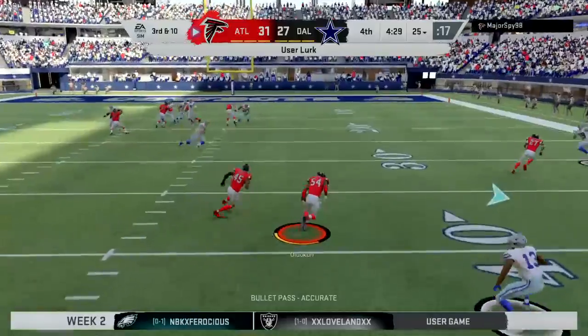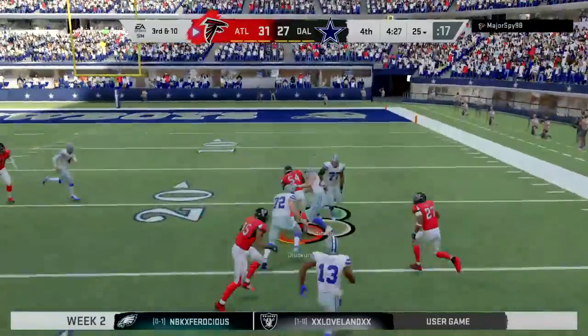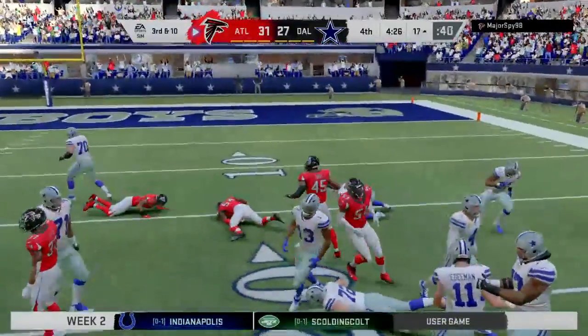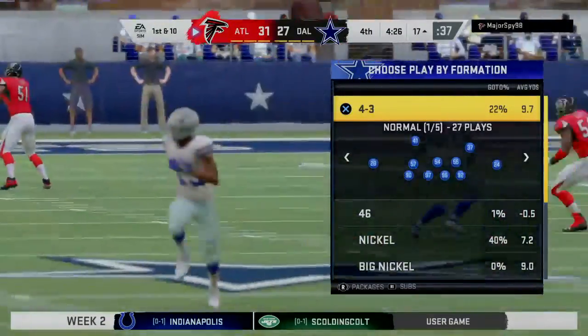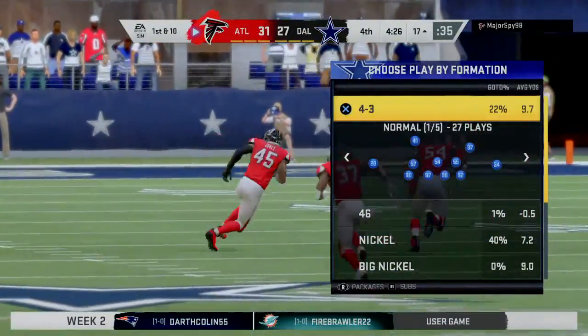And he's going to be intercepted a 3rd time. Picked off around the 41. And they will be set up now as he brings this thing all the way back inside the 20. So now he's equaled his interception total from a week ago.